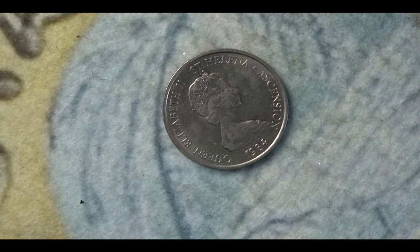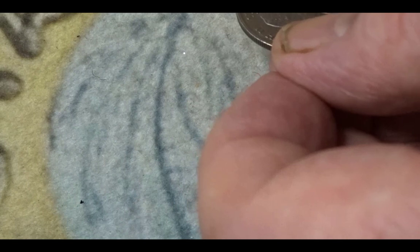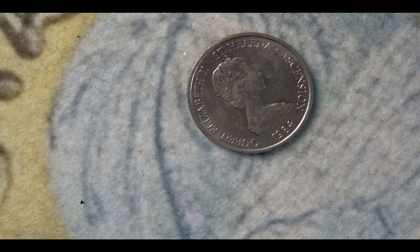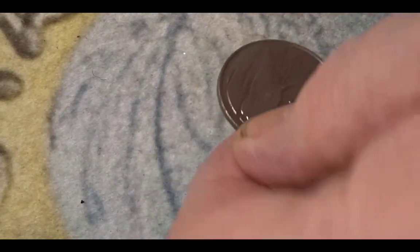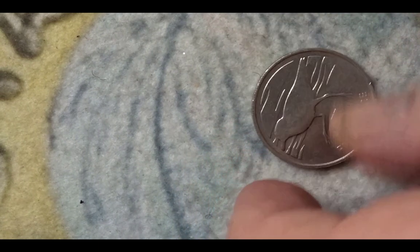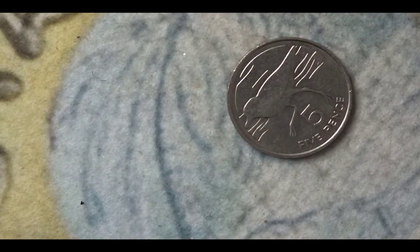Here's a 5p. This 5p is not a UK one. We have the Queen, we have the year, and we have the country going around the outside of the coin. It's a St Helena and Ascension Islands 5p from 1984. And then on the back we have a wading bird and the value. The wading bird is a wire, W-I-R-E bird. There's no mintage for this particular coin, and this year was the only year that this particular design was made in this size of coin.